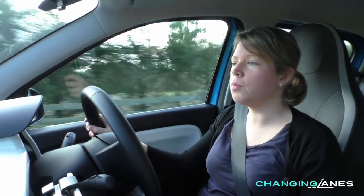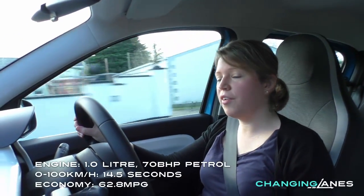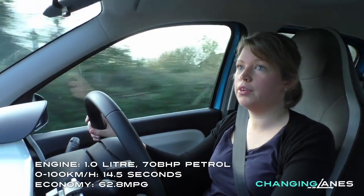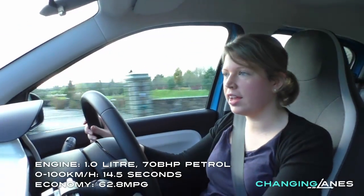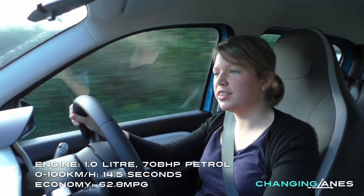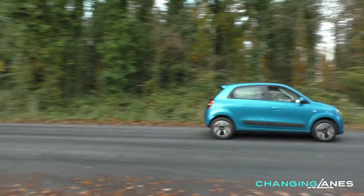It has a brand new 1 litre 70 brake horsepower petrol engine, and it's very economical. You get up to 63 mpg and it costs €190 per year to tax. There's enough pull in the lower gears to zip confidently around town, but once you get out into the open road you do notice that it runs out of a bit of steam.